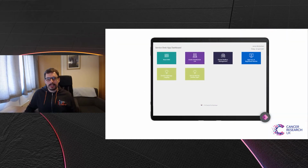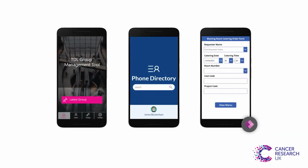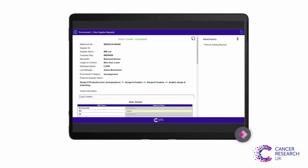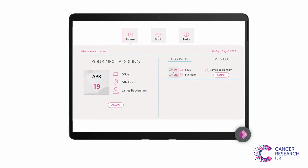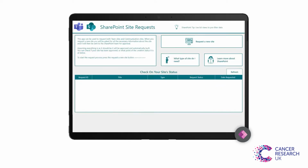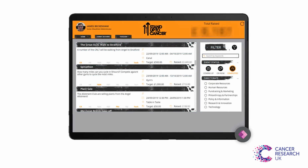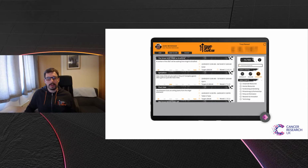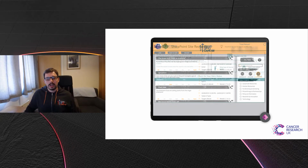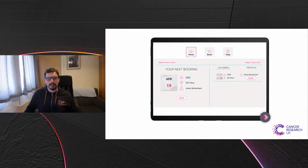Here is a brief look at just a few of the apps that are now used across CRUK. These range from simple phone directories and meeting room catering order forms to more complex new supplier request management for our procurement team, our new desk booking tool, MyDesk, an app for requesting sites and teams, and a staff fundraising tracker used during Stand Up to Cancer Week, which sadly has not been utilised this year due to the ongoing pandemic. I'll be going into a bit more detail about 2 of these apps, our site request app and our desk booking app, MyDesk.